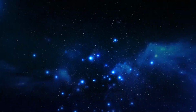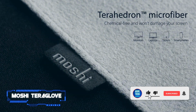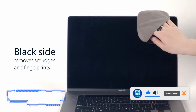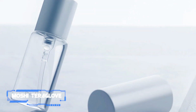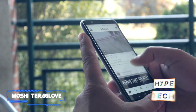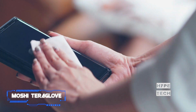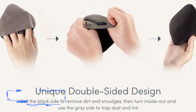Coming at number 10, we've got the MOSHI TERAGLOVE. The MOSHI TERAGLOVE is perfect for cleaning screens without the need for any consumables. The cleaning cloth is made from tetrahedron microfiber that'll remove dirt from screens without scratching them. This kit includes an empty spray bottle that's meant to be filled with water to aid in cleaning your screen. Thumbs up, approved by Apple. Thumbs down, water doesn't clean as well as other screen cleaners.